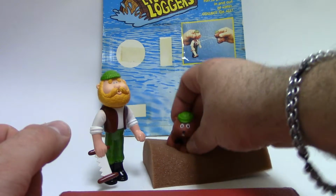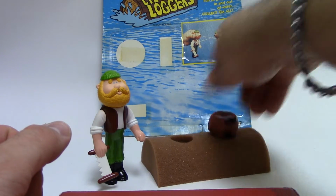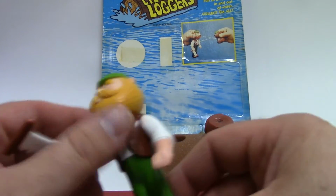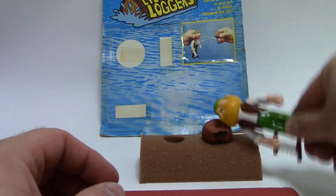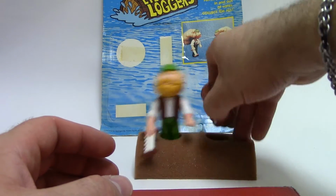Put Chops the Beaver there so you can hang out. Or just have him fall awkwardly and ruin the whole thing. Put you this way. There, you got stuck. See, that works so much better. We all used to do that as kids. Use them as cudgels. Just pick them up. Why am I hitting my head on his body? Anyway, there you go, there we have them.